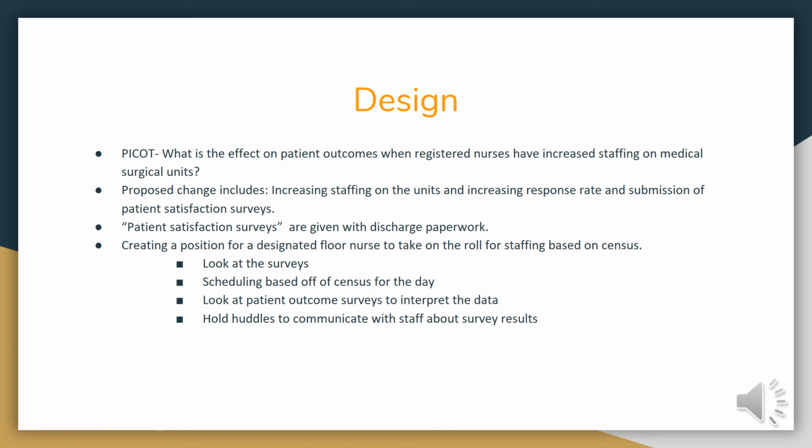Our resources would include implementing a new patient satisfaction survey process, where patients will receive a survey card with discharge paperwork. The survey card will be filled out anonymously before the patient leaves the hospital and submitted into a labeled confidential box in the unit. This will overall increase patients' response rate. A designated floor nurse will be responsible for hiring, scheduling based off census for the day, and looking at patient satisfaction surveys. This new position would involve reviewing surveys and holding huddles to communicate with staff on how the unit is doing in terms of patient outcomes.